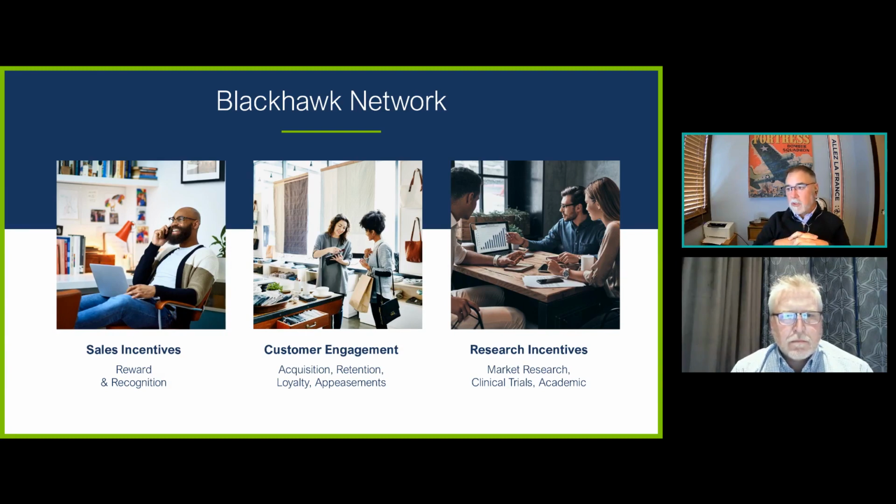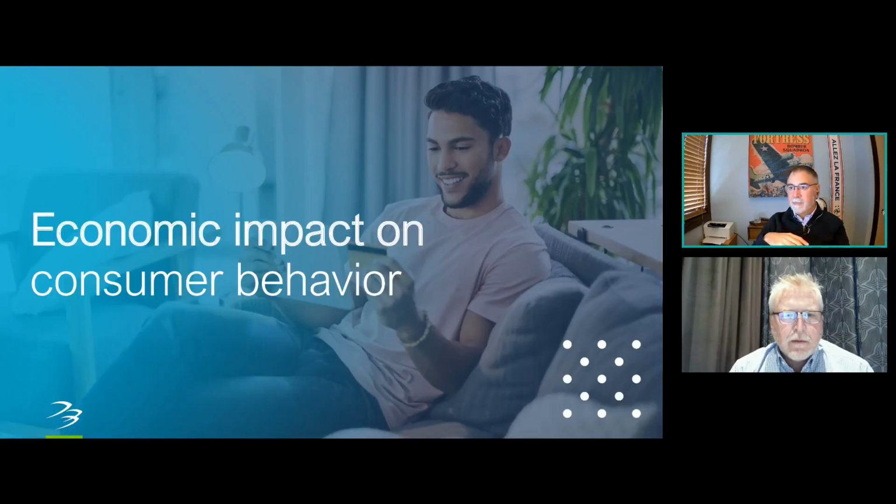But we also look at research incentives, so providing rewards that help drive meaningful and actionable insights. Hey, Scott, if I can just say, the real quick summary is right reward, right time, right? Mm-hmm. And that's what we do, and that's what we specialize in. Every reward is a little bit different, and we want to get the right reward to the right person. Absolutely.